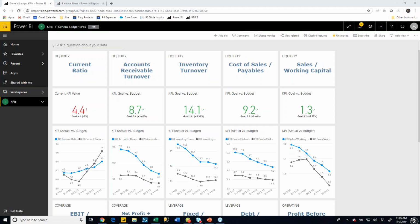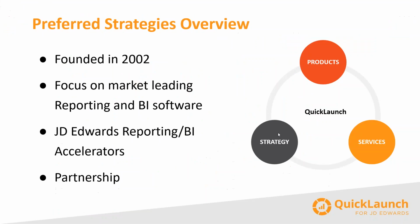Do you see the PowerPoint? Yep. Well, no, I see the Power BI screen with all of the graphs. All right, let me see if I can switch to the other screen. Now you should see the other screen, right? Yep, I see it. Okay, perfect. Thank you.